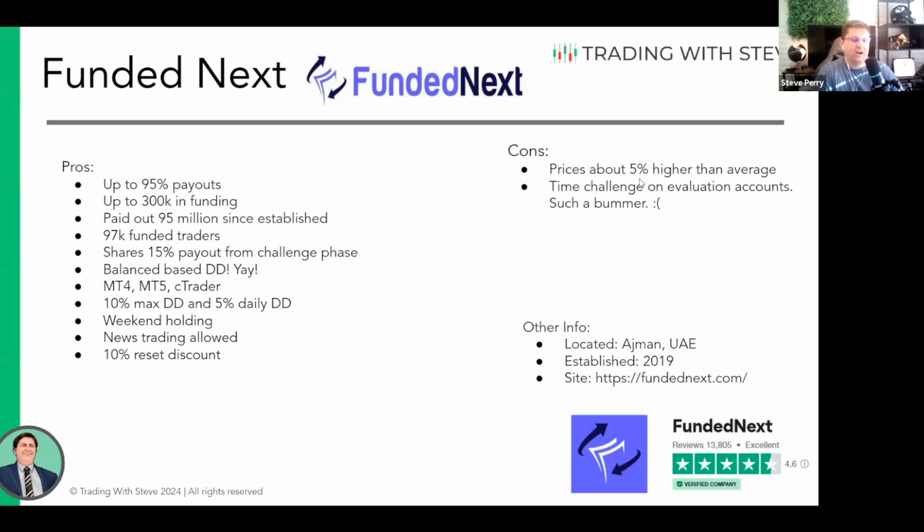Prices are a little bit higher than average. They're 5% higher than I would say your standard. That's a little bit less than Funder Pro, but still higher than most. They do time challenge on evaluation accounts. So this was a huge bummer for me, like serious bummer. I honestly was so bummed out by this because this basically goes back to the old ages of funded accounts and prop firm challenges.